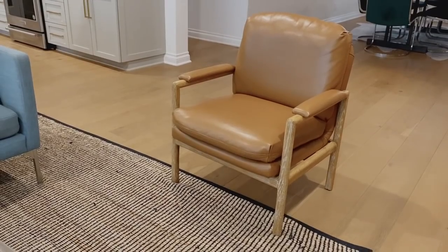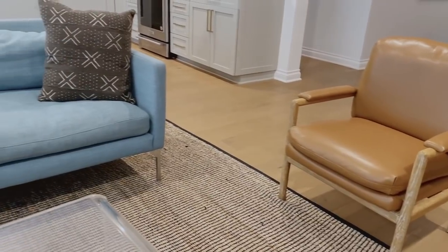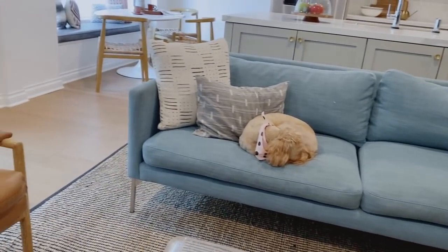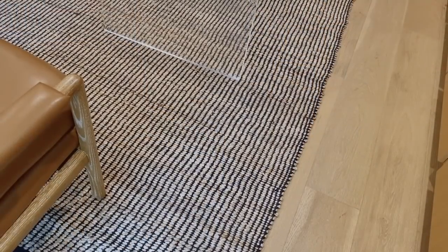That rug, we've been through a couple versions since we moved in here. It's definitely a high traffic area, especially in the summer. The sliding doors in the family room are the direct route to the pool. So we have a lot of wet feet coming through, dirty, wet dog feet.